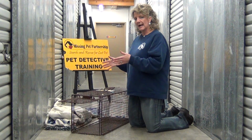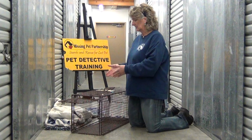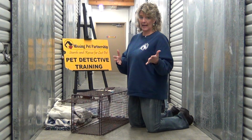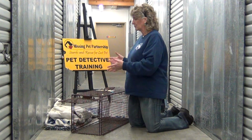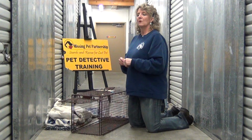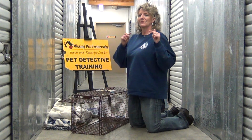You can use that as an attractant to attract your cat to come into the trap. We've used this successfully when we had an intact male show cat that had escaped outside, and we got a female cat that was in heat, put her in and used her as the bait, and it worked beautifully to catch that cat.